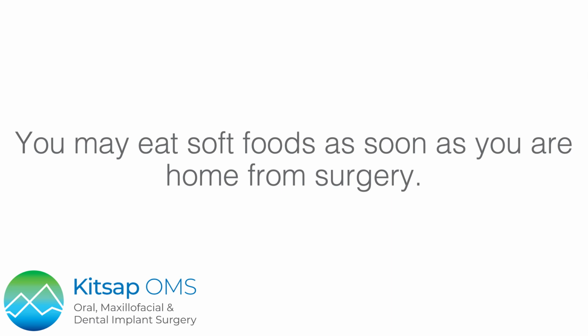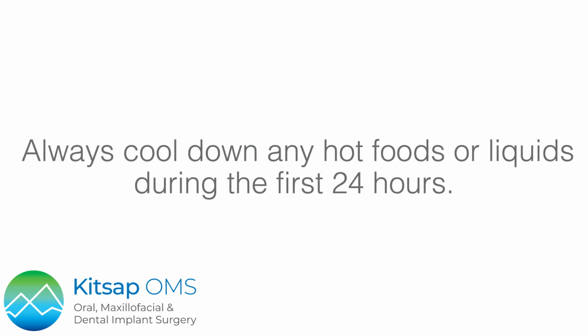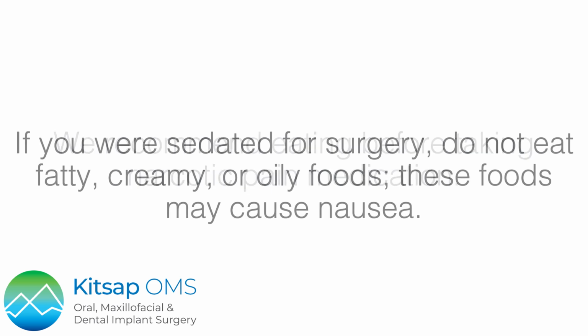You may eat soft foods as soon as you are home from surgery. Always cool down any hot foods or liquids during the first 24 hours. We recommend eating before taking narcotic pain medication. If you are sedated for surgery, do not eat fatty, creamy, or oily foods. These foods may cause nausea.